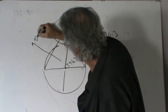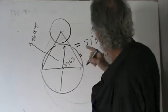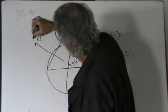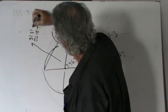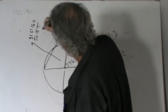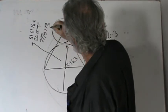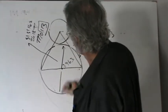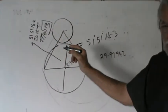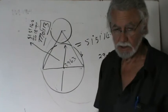This is coming out of 2618.97, right? Then you've got the 5.1.14.3. Well, just take the 3 off. Add those together, you get 7770113. That's the word Lord in Hebrew, and that's how many cities there are in the New Testament and Old Testament combined. So the last city is the holy city.